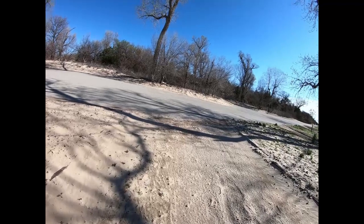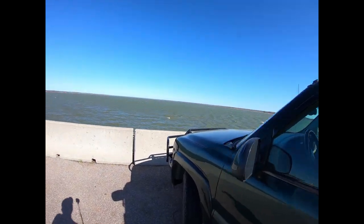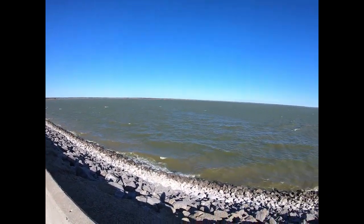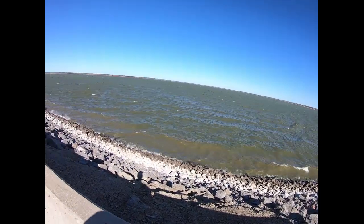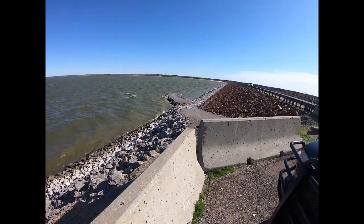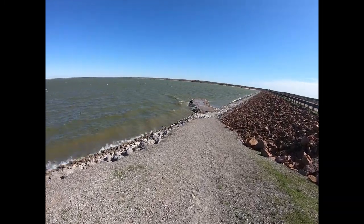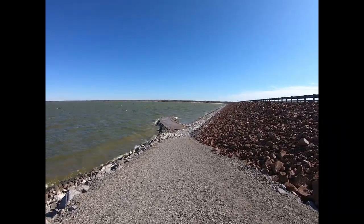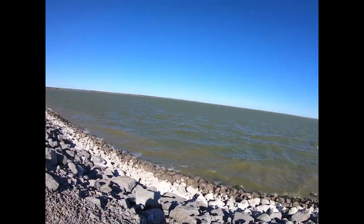I know it's incredibly windy today, but I'm still out here at Canton Lake, and I just wanted you to experience some of this. This is the dam. Oh, lost my hat. Hold on one second. There we go. A lot of guys come out here and they fish for striper, sand bass, and catfish. It's a huge lake though.